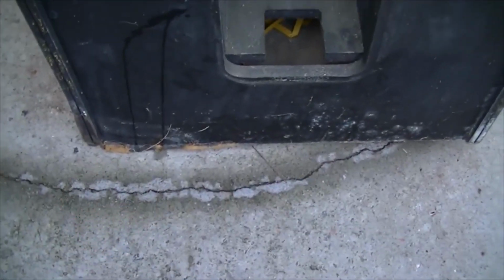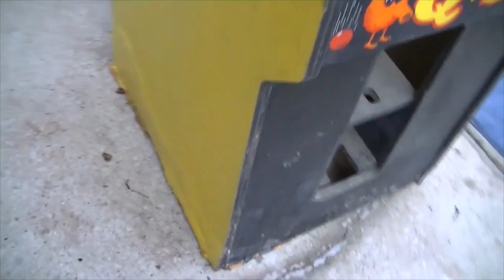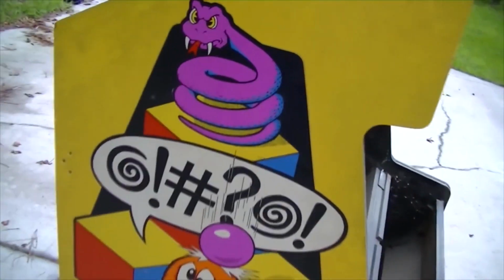One of the cleats on the bottom was missing, and that allowed it to sit and wick up some moisture. So there you go. You can see that bubbling. You can see the original side art on it. It's got some scuffs. It's got some scrapes. That side wasn't too bad. The other side is actually missing a piece.